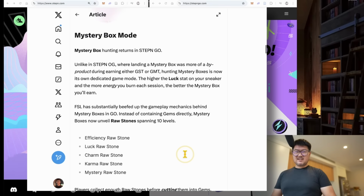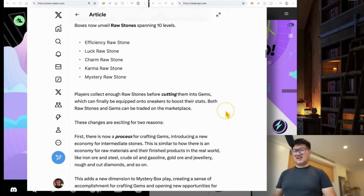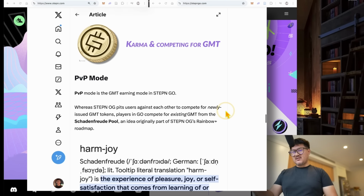And similar to OG, the better your luck stat, the better the mystery boxes you'll be able to hunt during a walk. And then we've got PvP mode. This is where you earn GMT, but with a unique twist.